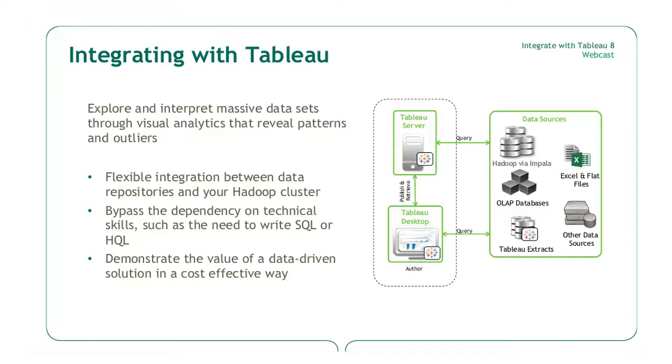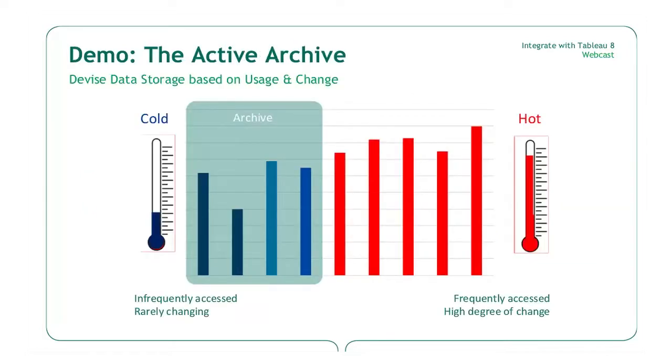Also, in light of the data explosion, there are constantly new data sources popping up, and the combination of Hadoop and Tableau can help you demonstrate the value of a new solution in a cost-effective way. Now let's consider a common scenario on data archiving.